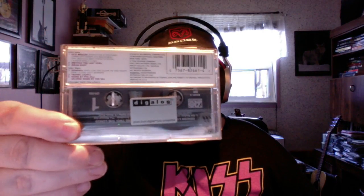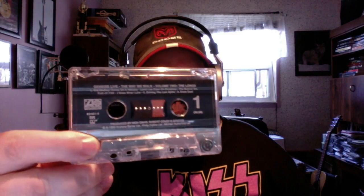Here's Genesis Live. This is The Way We Walk. These are the long version ones. This is also a Digilog tape, Digilog, which was the big hype back in that time. I remember I had an Images and Words Dream Theater on that, and it sounded really good. These tapes do sound really nice, these Digilog tapes.